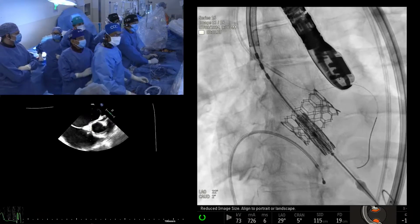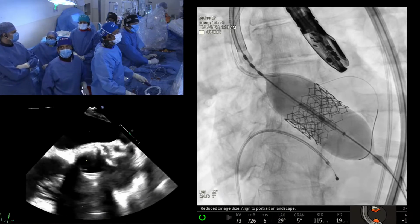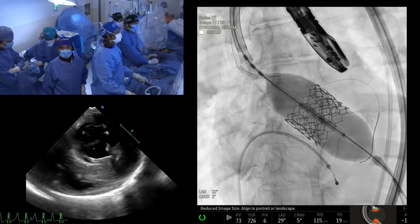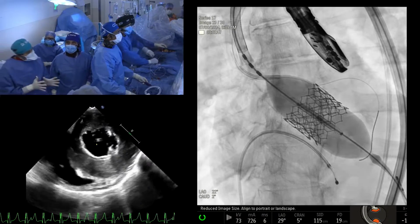The wire. Did you do everything? It's easier to push than to pull. That's the same thing for mitral valve in valve, same thing for other procedures. So that's an important point he made. Pulling is not easy because now you have metal to metal friction.